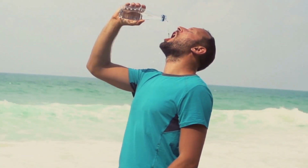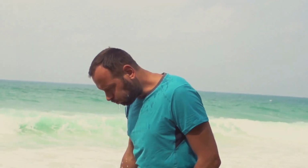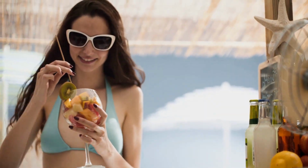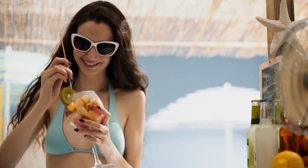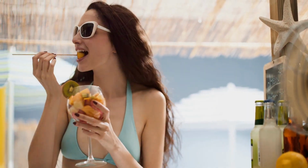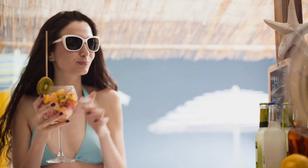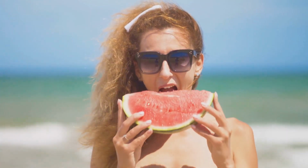They may taste good, but they won't hydrate you. You need good old-fashioned H2O to keep your body running smoothly. Now let's talk snacks. Just like a car needs fuel, your body needs food. But not just any food. You need snacks that are light and healthy. After all, you don't want to feel bloated and sluggish when you're trying to catch that perfect wave, do you?